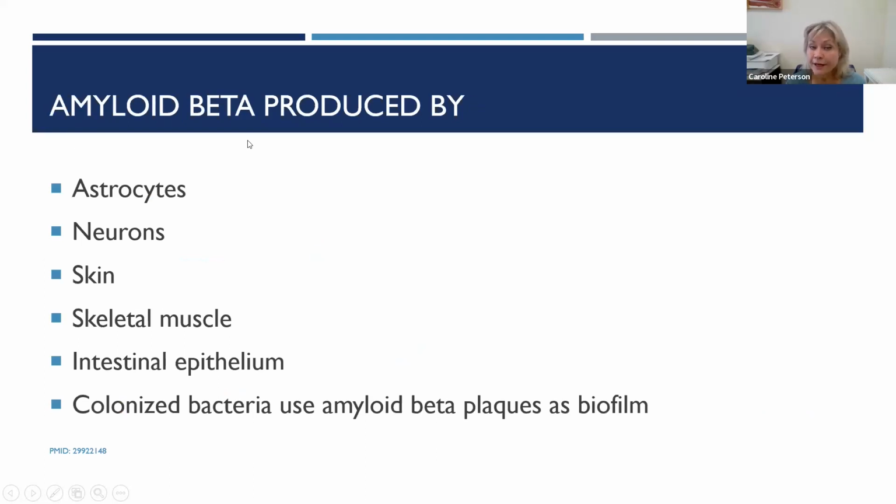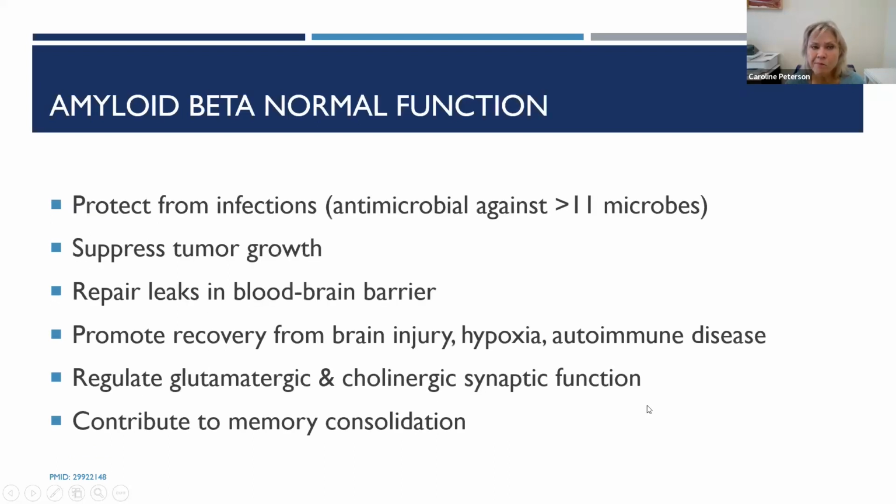The amyloid beta protein is produced by astrocytes in the brain, neurons, skin, skeletal muscles, intestinal epithelium, the cells that line the intestine, and even bacteria. Bacteria produce amyloid beta as a biofilm. I didn't know that. And it has a normal function. The normal function is to protect from infections. It's as good as drugs for antimicrobial effects against 11 different identified microbes.